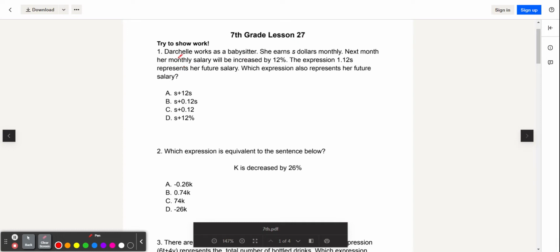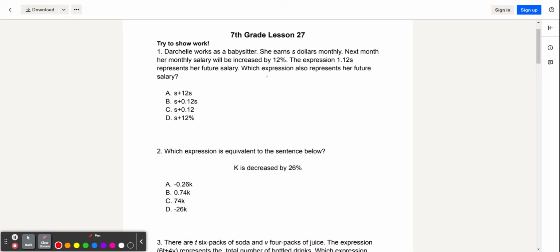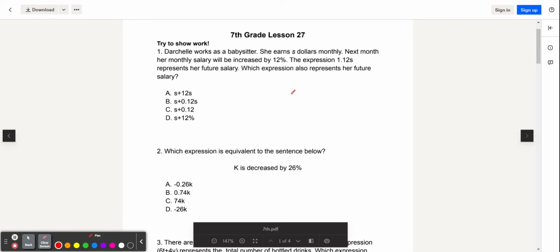For our first problem, Darchelle works as a babysitter. She earns $S monthly. Next month, her monthly salary will be increased by 12%. The expression 1.12S represents her future salary. Which expression also represents her future salary? If you remember the problems from last week's worksheet, this is very similar, just working in reverse.